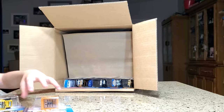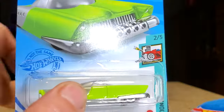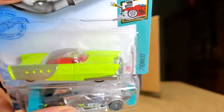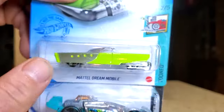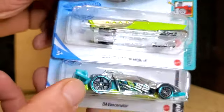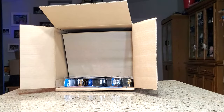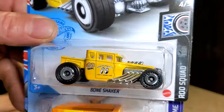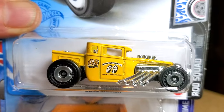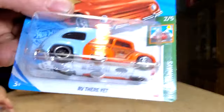I see a bone shaker. Then we have another slide kick. Oh, this is the new color of the Mattel Dreammobile. I like the turquoise better, but this is still better than the red. If I were to rate them, I would go turquoise, green, and then red. And the Draftnator. Oh, here we have another Moon Eyes, the Bone Shaker. Love this Bone Shaker. I got over 20 different colors of the Bone Shaker. And another Mine Cart. And another RV there yet.